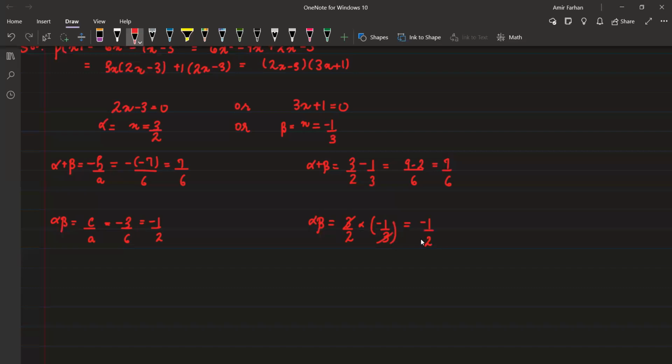Clear, Arya? Now you can see we have got the correct values. Yes, sir. So this is how you will verify. Is it clear to you, dear? Please let me know. Yes, sir. Any doubt so far? No, sir. Okay, just allow me a second. Let me take some questions and see exemplar questions.